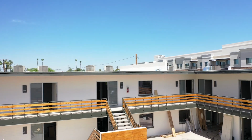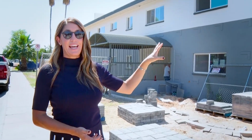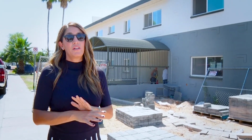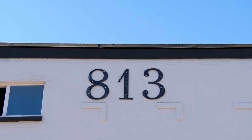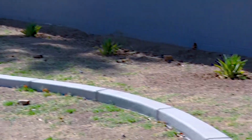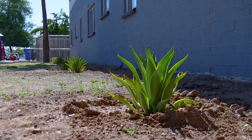As you may remember, the dumpster was sitting out here in plain view, full sight. It was really hideous. We're gonna partially enclose it because it does have to stay here, but I think the partial enclosure will help dramatically. And then we also have our numbers up, 813. We put in curbing that will really allow the landscaping that we're doing to really shine, and then the rest of it will be grass.